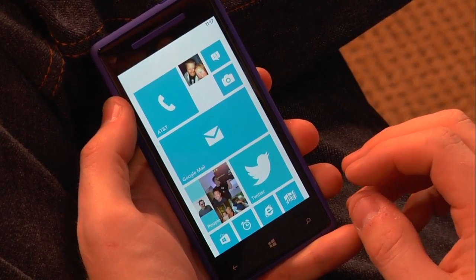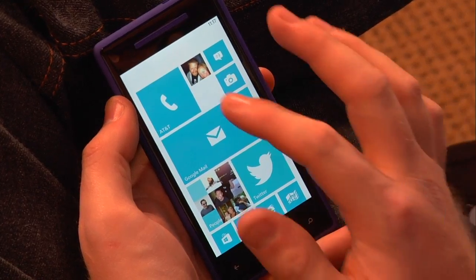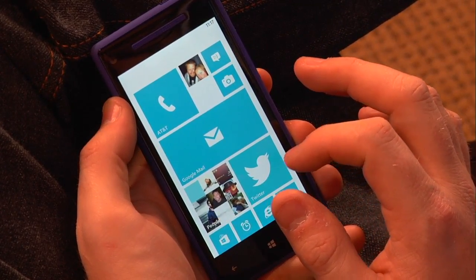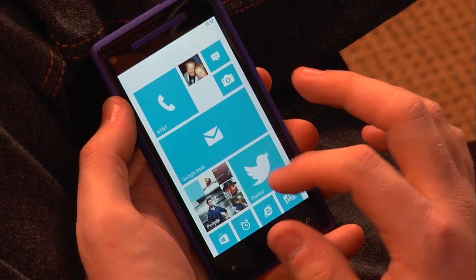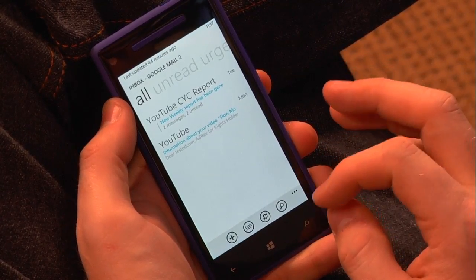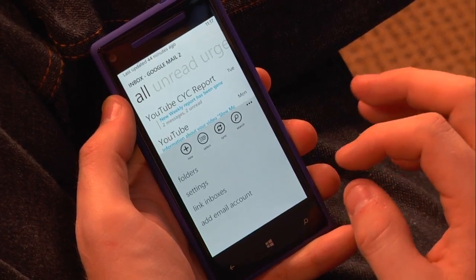Yes. Okay. On a phone, just like on a tablet, there are two big things you do: mail and browsing. So the mail client here, it's pretty much the same as it was on Windows Phone 7.5. It's refined.